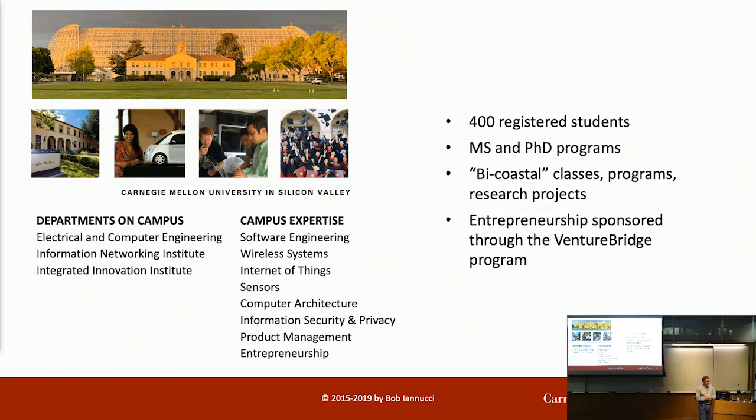a conglomeration of a number of activities that we've had going on at CMU for the last 4 or 5 years. So I am at the Silicon Valley campus, which is located in NASA Ames Research Park. We have about 400 students, more or less, depends on which semester you're talking about. And of course, we don't have all of CMU here in Silicon Valley. We have a thin slice. And it's 3 departments: electrical and computer engineering. I'm affiliated with them, the Information Networking Institute, and the Integrated Innovation Institute.